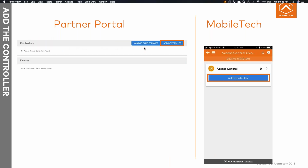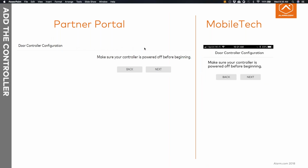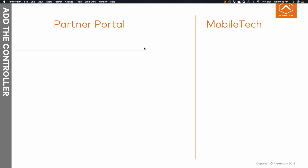So first thing we're going to do is go into the equipment. We're going to add the controller. So it's add controller in the top right. And these are screenshots and exactly what you should expect to see. Make sure your controller is powered off before beginning.